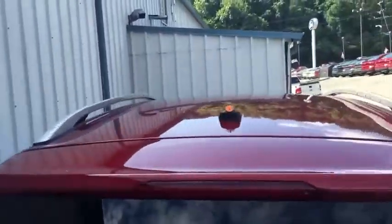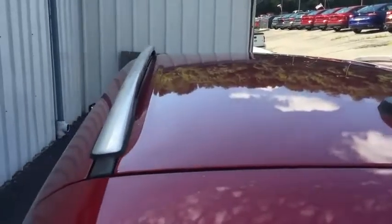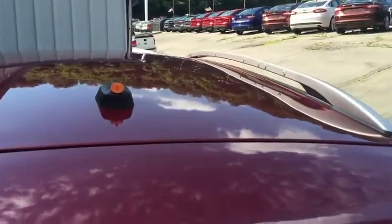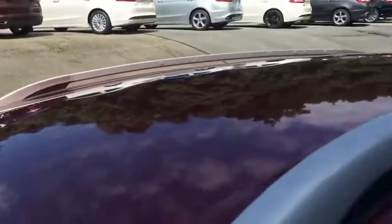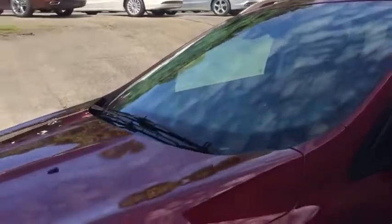This car comes with the roof rack side rails as well. This specific model does not have the panoramic Vista moonroof as an option, which allows the roof rack side rails to hold 100 pounds. If the car had the panoramic Vista moonroof, you can only hold 40 pounds on the roof rack side rails.